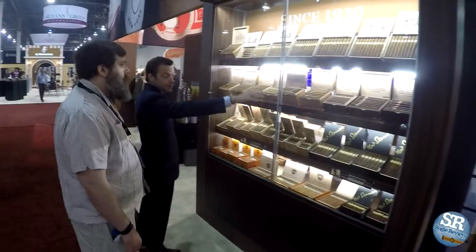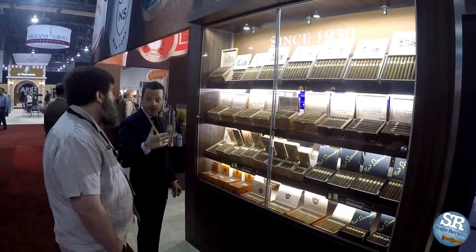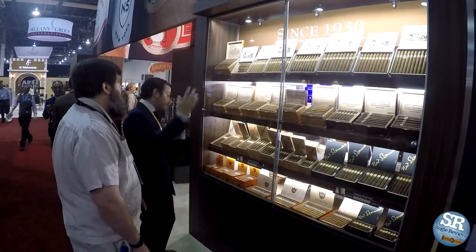So that's a great addition to a line that's always done great for us. Of course, Host Maduro, Epoca, Sterling, nothing's changed there. Everything just as consistent and great as it always is.